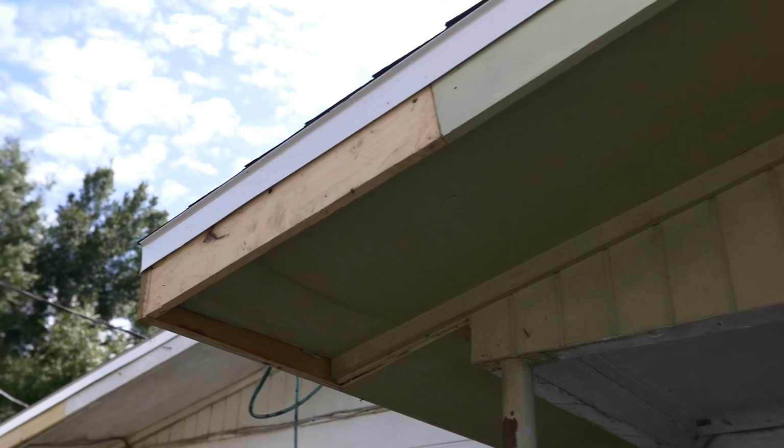We are 2 weeks into our rehab here. It's all coming together. We're gonna put new gutters on, some new soffits, and then of course, get it prepped and ready to go before we paint it.